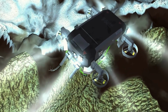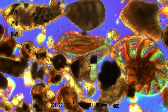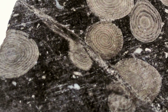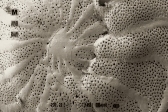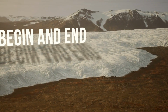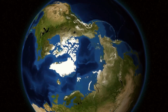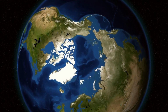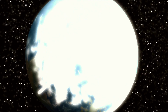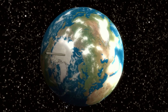To get to the bottom of it, researchers turned to the deep sea. They studied changes in oxygen isotope ratios found in the tiny fossilized shells of marine creatures, foraminifera. These tiny creatures lived in the ocean, and their exoskeletons preserve clues about past climate, specifically changes in ice sheets. This allowed the researchers to track the beginning and end of ice ages over the past 800,000 years. By comparing the changes in the ice sheets with Earth's orbital changes, they found an incredible pattern. The key moments when Earth moved between ice ages and warmer periods were perfectly lined up with specific relationships between precession and obliquity.